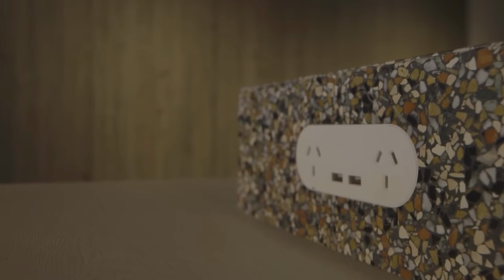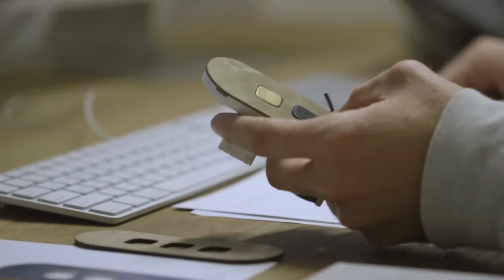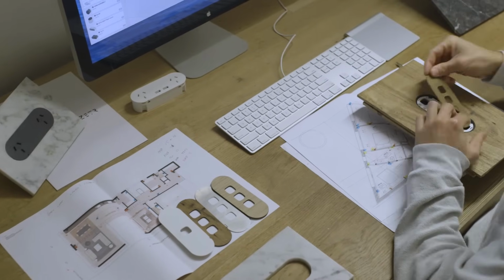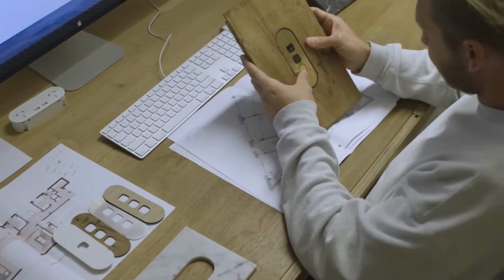I actually started the project in my garage with some leftover parts of other products, and then we progressed by prototyping for quite a few years until we got the design correct. The main key consideration was having something that would disappear into a finished surface.